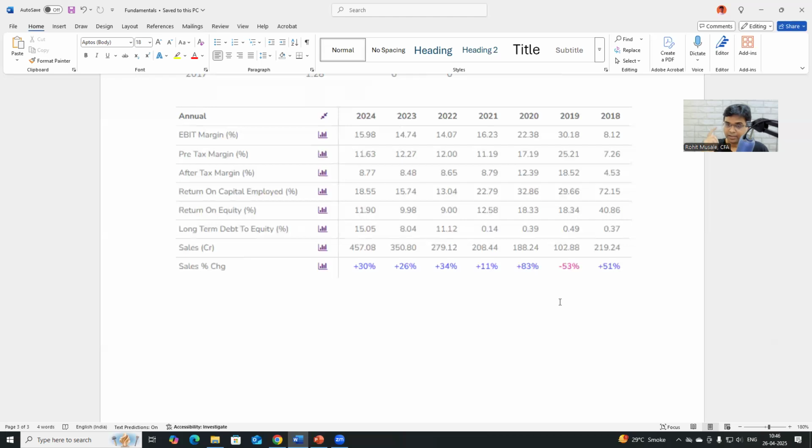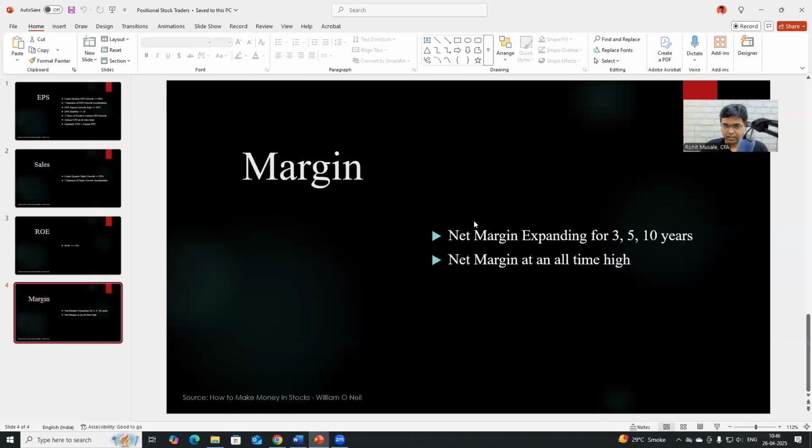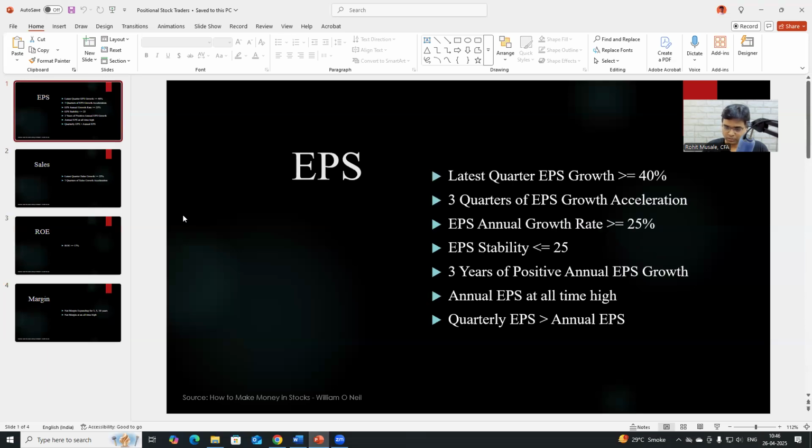Can we consider this stock for positional trading? Obviously, yes. Okay. So you see, these 12 factors may not be satisfied by all the stocks. Not every stock will meet all the 12 criteria. But these 12 factors will help you compare two stocks. Now, in this example, tell me which stock is better, stock A or stock B. In stock A, there are 8 violations. In stock B, there are only 3 violations. Which stock has a better chance of outperforming? Which stock has a better chance of the stock price going up? Obviously, stock B, right?